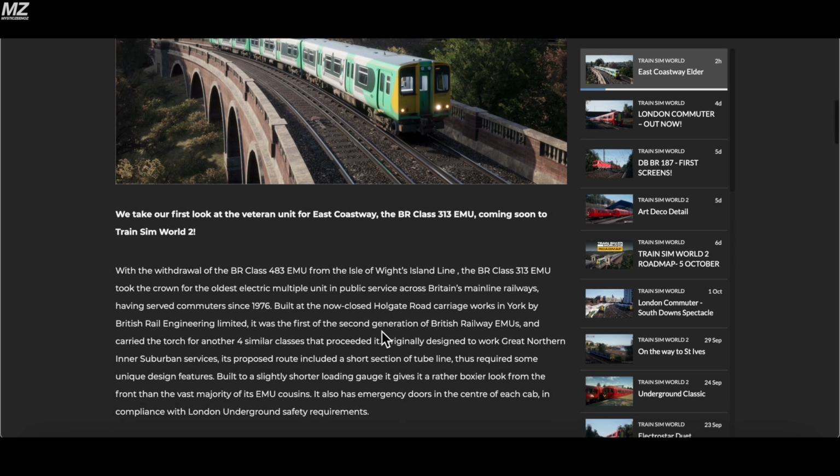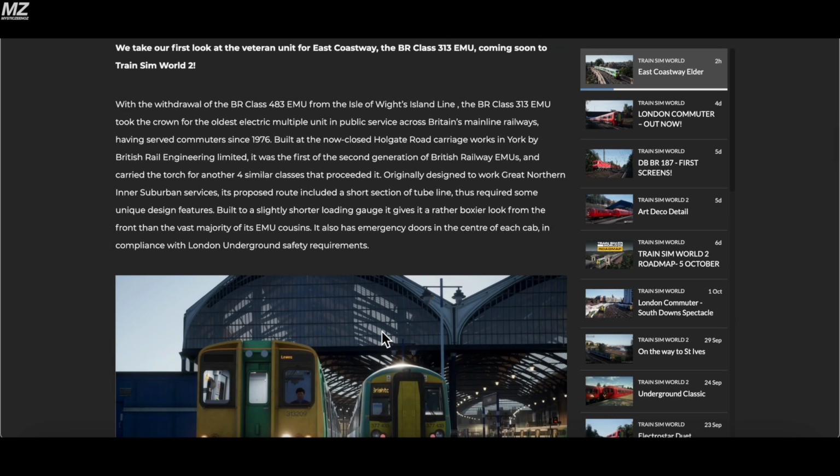But moving on, we take our first look at the veteran unit for East Coastway, the BR Class 313 EMU, coming soon to Train Sim World 2. With the withdrawal of the BR Class 483 EMU from the Isle of Wight's Island line, the BR Class 313 EMU took the crown for the oldest electric multiple unit in public service across Britain's mainline railways, having served commuters since 1976. Built at the now closed Holgate Road Carriage Works in York by British Rail Engineering Limited, also known as BREL, it was the first of the second generation of British Railway EMUs and carried the torch for another 4 similar classes that preceded it.